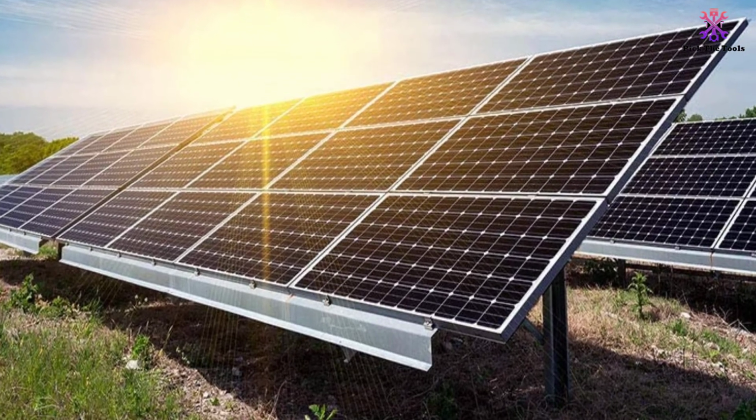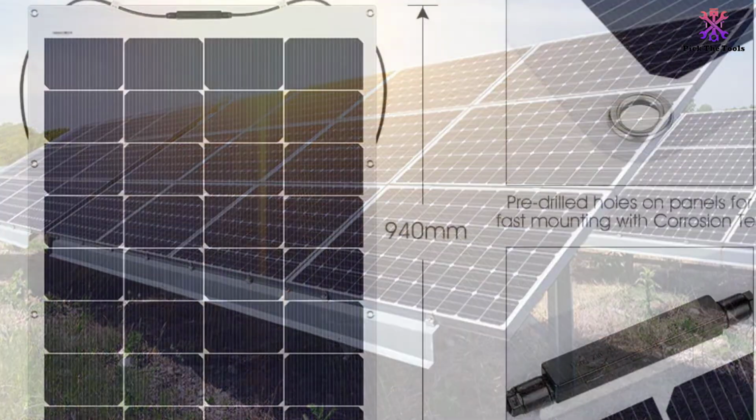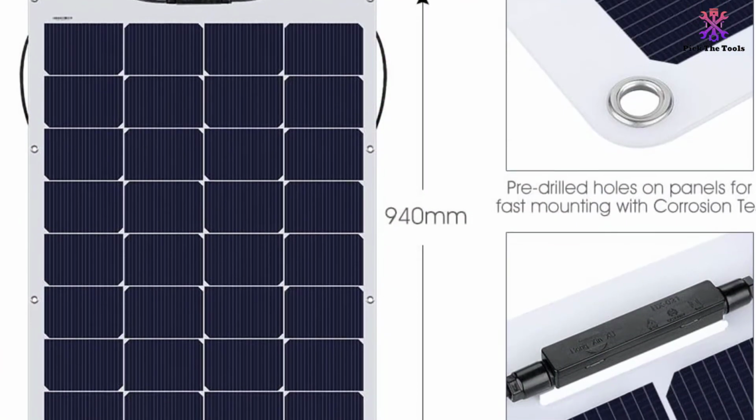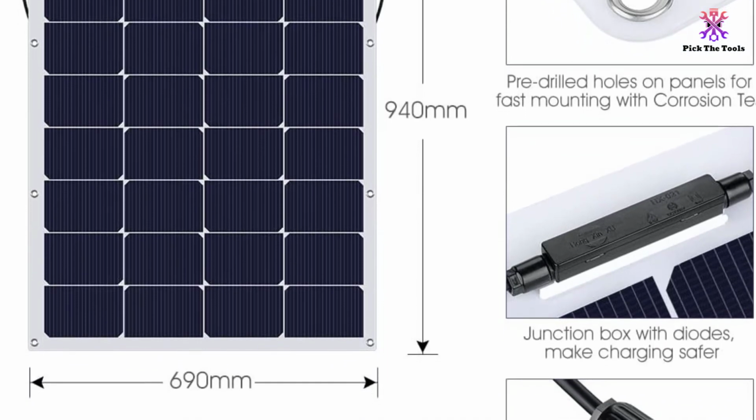Even though this panel would probably work best in a portable setup, it is also quite simple to get it installed permanently. It has pre-drilled mounting holes, which takes all of the guesswork out of getting it set up properly.